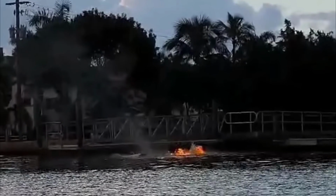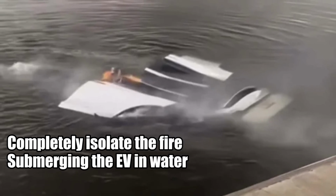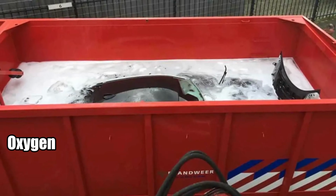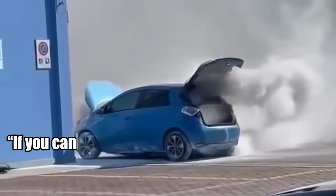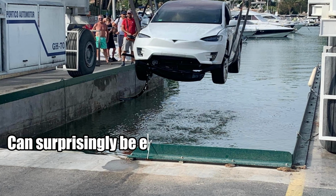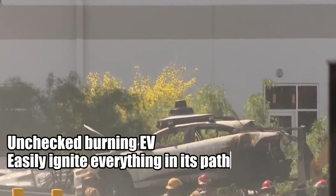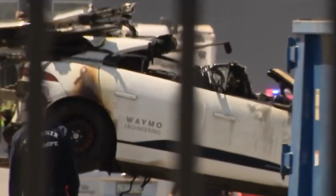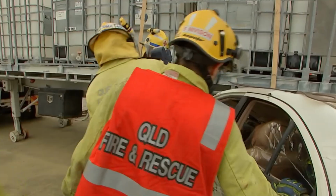been employed. So why is this method even considered? The idea is to completely isolate the fire by submerging the EV in water, cutting it off from oxygen, and preventing it from spreading to nearby vehicles or structures. It's the ultimate if you can't beat it, drown it approach. While it may seem a bit over the top, it can surprisingly be effective. After all, an unchecked burning EV could easily ignite everything in its path, turning a bad situation into a full-blown catastrophe. But let's not ignore how absurd this reality is.